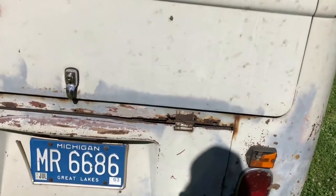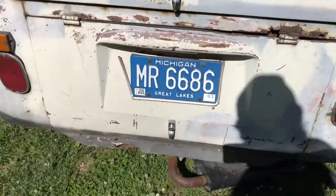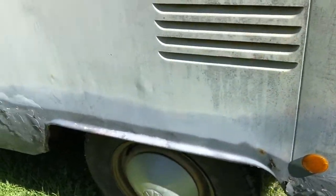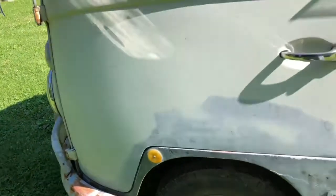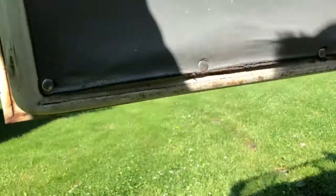Try to open it because that hinge looks like it's rusted off. So I'm going to try to open it up and then it'll shut it down. It's hard to tell how the back floor is because they got stuff all on there. I don't know if this door is locked yet. Yeah, oh no, it opens. So right here, the door seems to look pretty good.